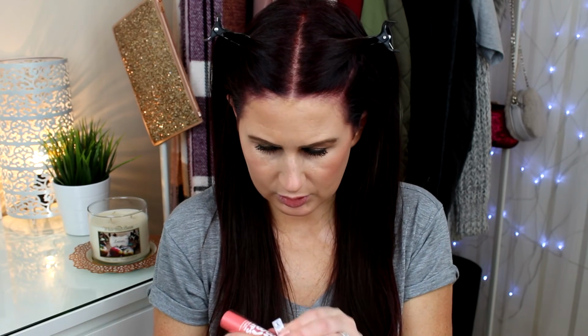So I'm going to play it safe with the nude today because I've got to go out and about. So I'm going to see what this is like. Oh, it smells of caramel. So it's a nice big chunky lip pencil, great for during the week to pop in your bag if you're on the go. Oh, that's nice though. It's just like a subtle corally shade.